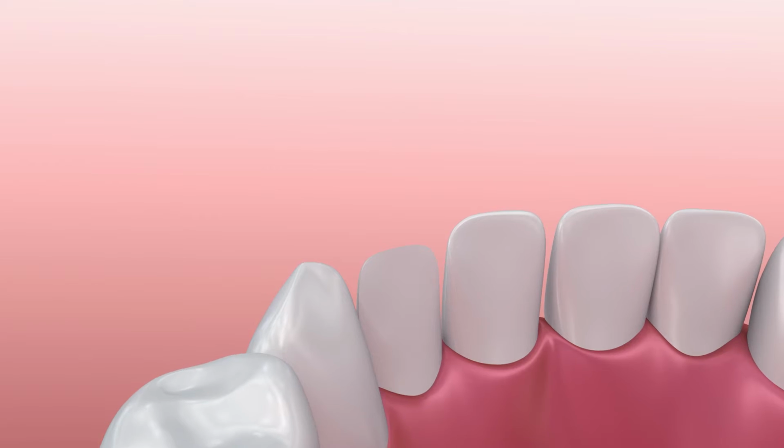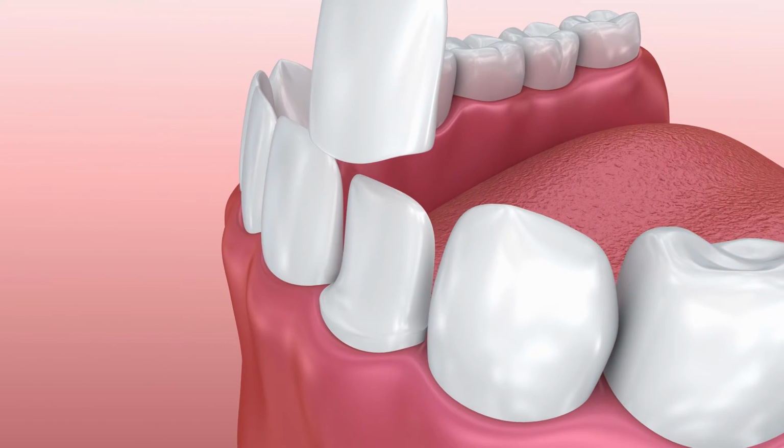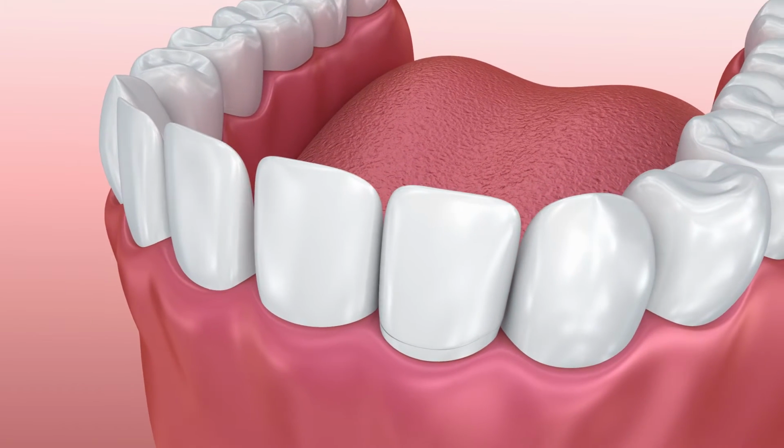Porcelain veneers and crowns is a great alternative for patients who don't like the shape of their teeth, the texture, or the color. This is a pretty non-invasive and quick way to change your smile. It does require a little bit of maintenance, and you're probably going to have to get those crowns or veneers redone in the next 10 to 20 years.